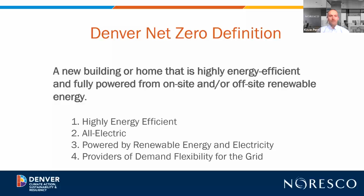So number 3, powered by renewable energy and electricity. On-site or off-site renewables are to be used to focus on additional energy production. RECs will be retired and not sold. So by 2050 the goal is to have the grid be 100% renewable, and buildings are part of the equation. And then item number 4, provide demand flexibility for the grid. So energy storage, grid integration, and flexibility to respond to different grid signals. So this is what Denver has defined as net zero energy.